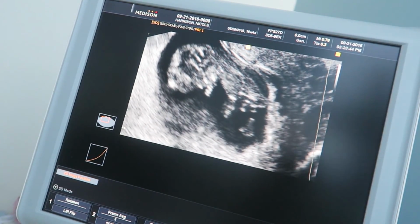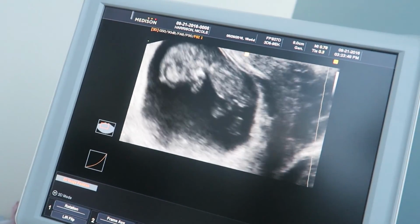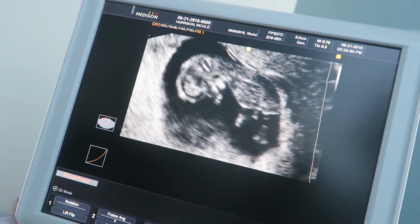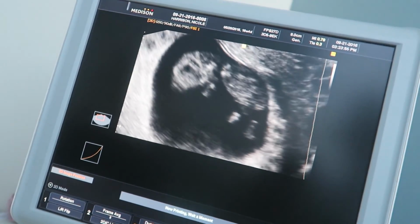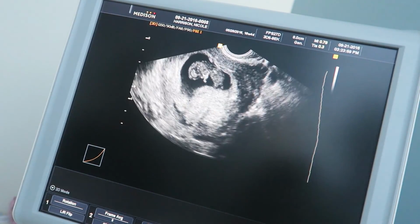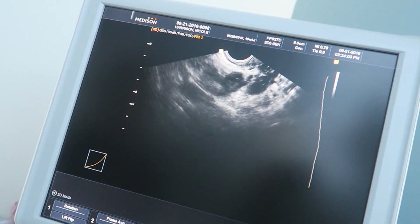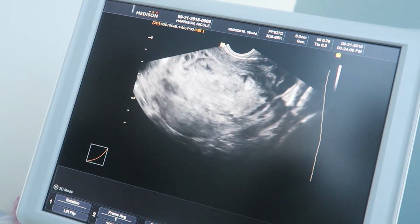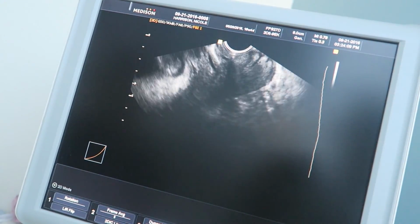As reassurance, I guess, is the best way to say it. As far as you can tell, it's a healthy baby so far. Well, there's no nuchal thickening, so there's no markers at this point. And again, markers are features that raise a red flag for abnormal chromosomes. Now I'm going to fan this beam way over towards your right side, so I'm out of the uterus. And come way to your right, to your left, and then I'm going to come down low.